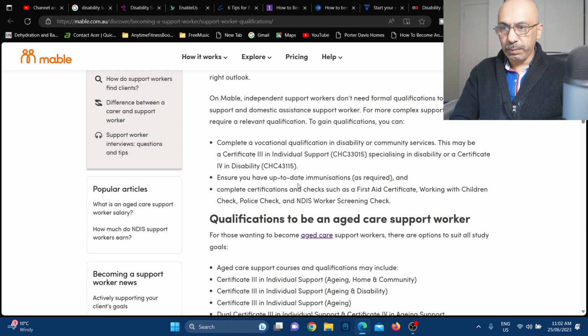Ensure you have up-to-date immunization and complete certification and checks such as first aid certificate, working with children check, police check, and NDIS worker screening check. So you need to also register yourself with NDIS as well. I will go on to that website and tell you how you can register.